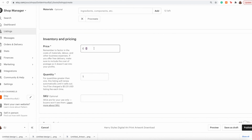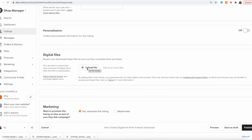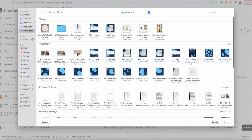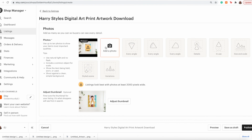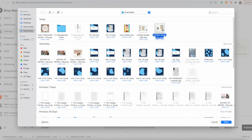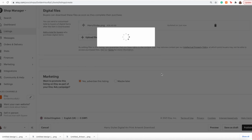Now, pricing, completely up to you. I'm going to put this for $1.99. I'm not expecting loads from it, so I'm going to put 100 available. Because there's no delivery fee, it's only the money that they take from it, and it took me about 10 minutes to do. I'm going to upload my file, which is this. I'm going to rename it first though, and I'm going to advertise it just to see what happens. I'm going to add another photo, which is going to be the other one that I made, and then we're going to publish for the 20 cents that it had to publish for.